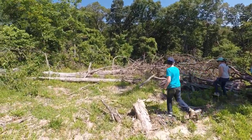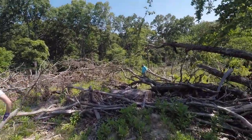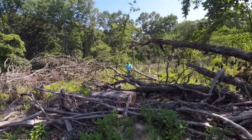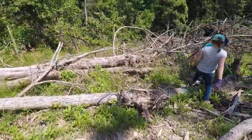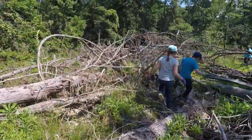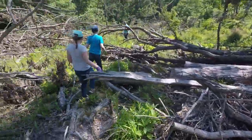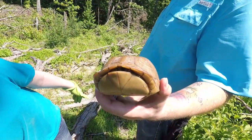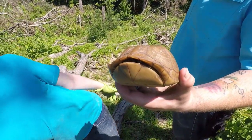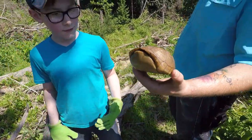All right, so we are gonna try to get down to this area here. My husband found a little turtle on our property, and he said he just saw a deer, which we have deer tracks all throughout this land. See the remnants of old logging. He's cute. Come on, little tortoise. Hello, friend. Oh, he's so cute.